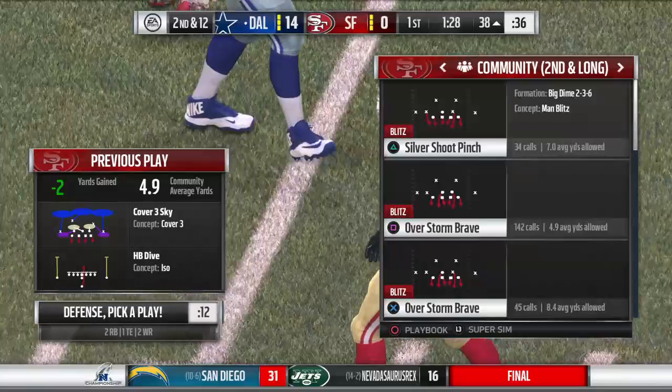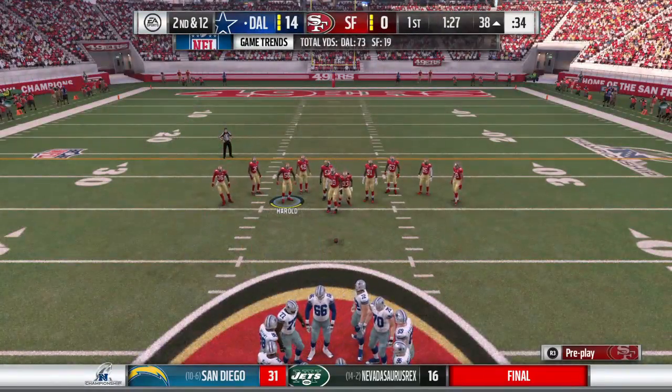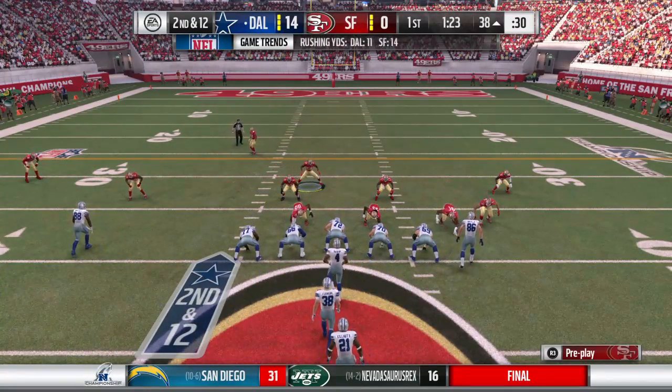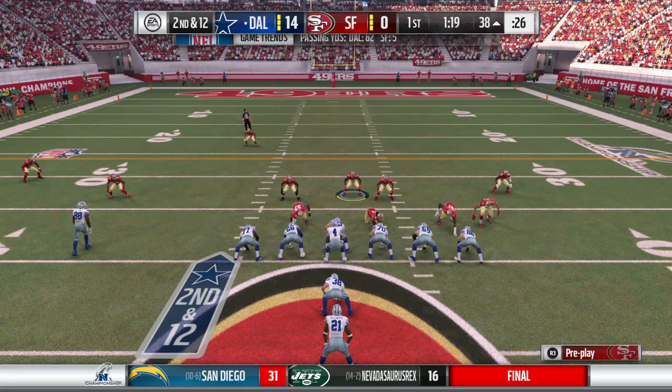On offense, the guy that you want to have the best eyes on the field are your quarterbacks, so you can see everything pre-snap, and then, of course, as the play develops. On defense, oftentimes it's the linebacker, and on this play, his eyes took him right to the ball, and he made a nice tackle.